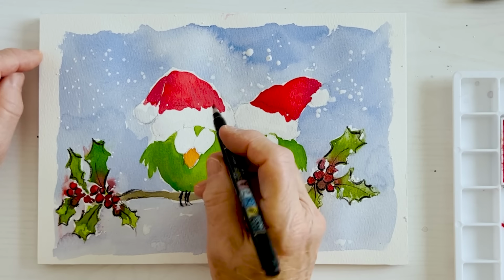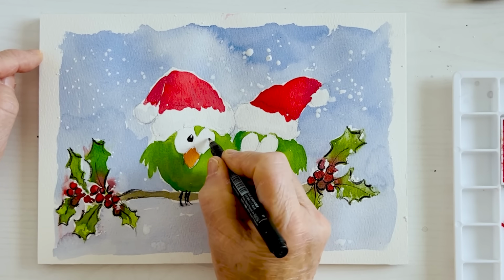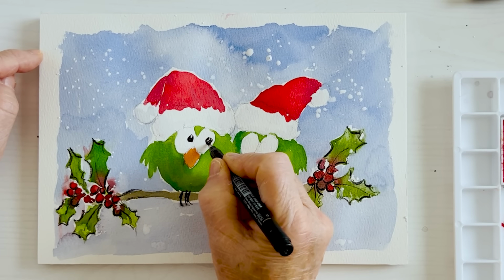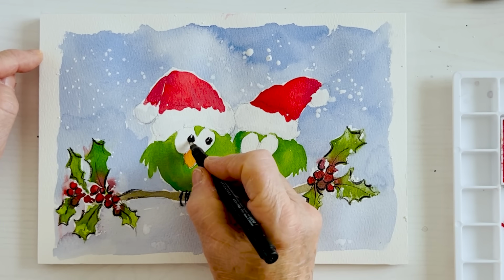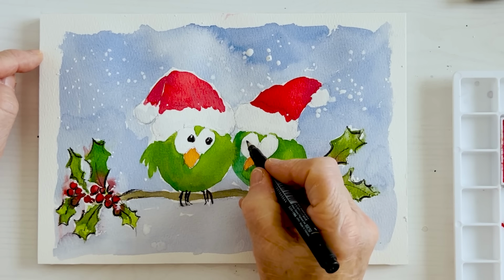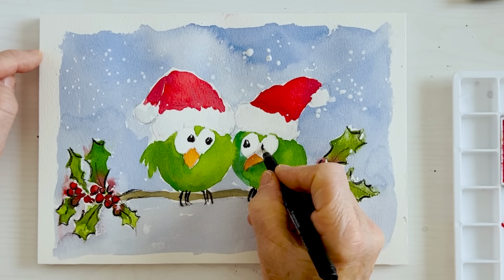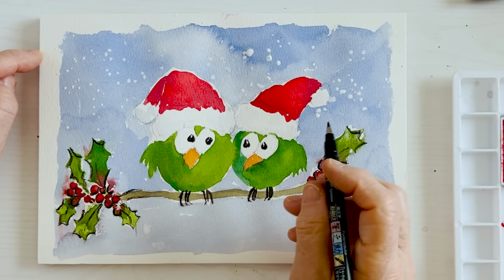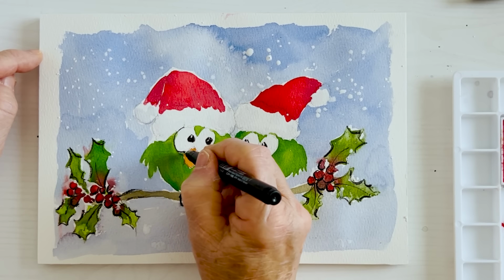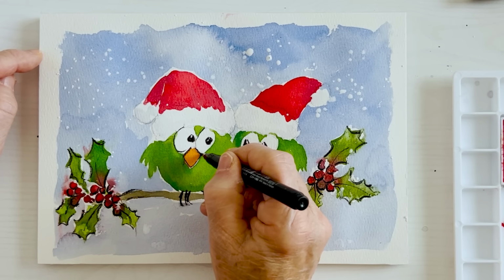Okay, so let's put in some pupils. Just pressing down hard to make it dark. And then we can go around the outside of the beak, for example, and the eye.